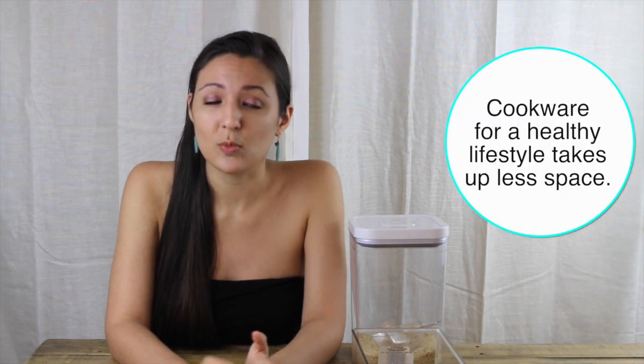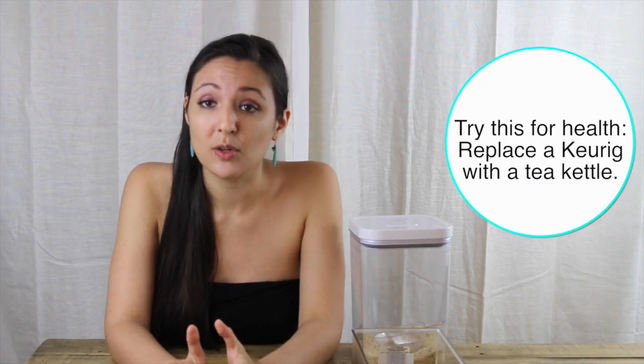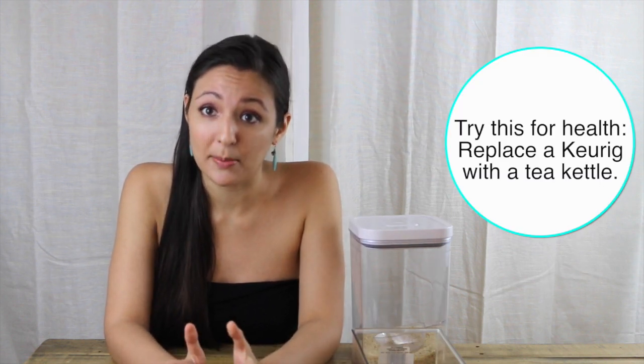So for instance, for me, I have a small pantry. I've chosen not to bake baked goods here. And if that's too much for you, you can pick just one or two of your favorite baked goods and just cook it here, and the other ones you buy outside of the house. Baked goods require so much in the way of ingredients and equipment, and so you will really streamline your kitchen if you minimize as much baking as possible.